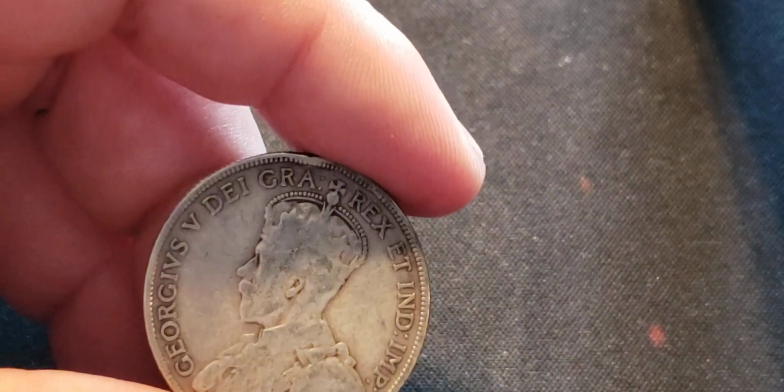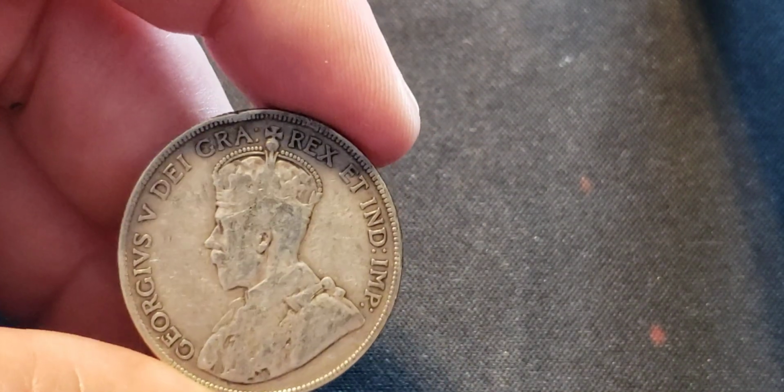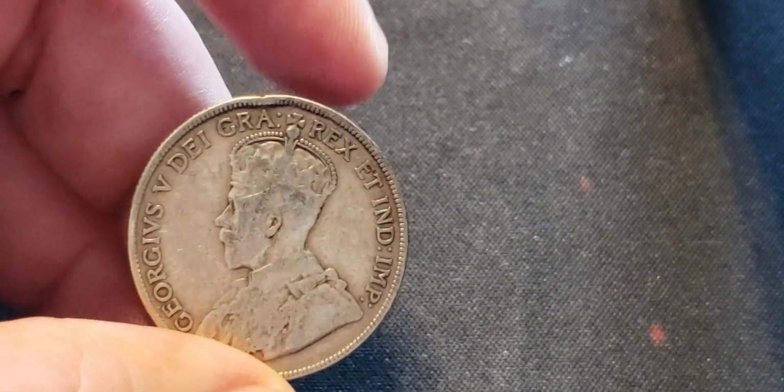And I also found in that same box, which would have been the first 500 dollars they gave me, this Canadian half dollar. Very first time I've ever found a Canadian half dollar coin roll hunting. And if you can see there, that's King George V. And yes, it is silver. This is a 80% silver coin, 50 cents, 1929.